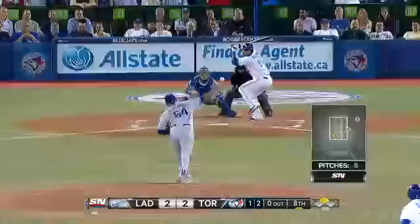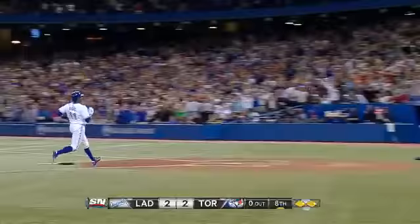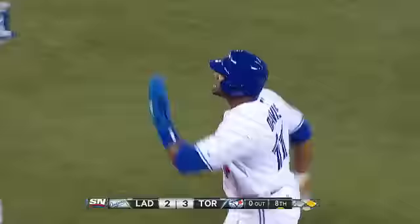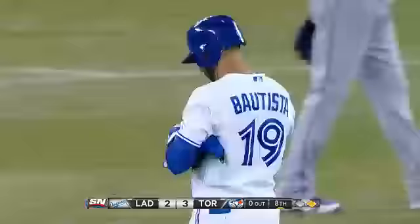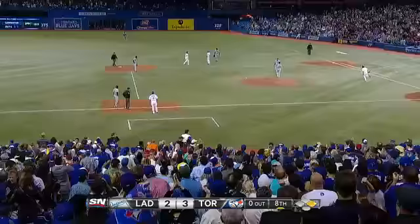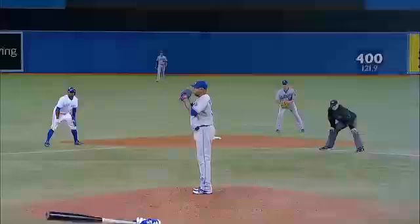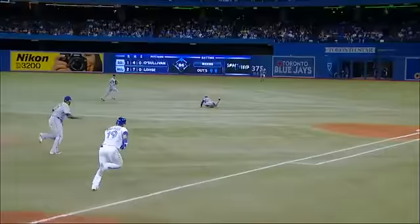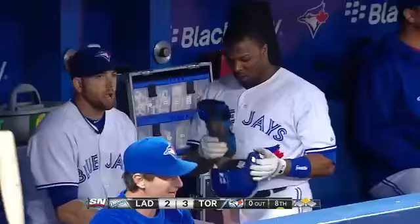He pokes it to the right side. Gonzalez knocks it down. Throws it behind Belisario. Here comes Davis in to score, and the Blue Jays have taken the lead. Bautista with a terrific at bat with two strikes. Poked it to the right side, and Davis scores from second. Just an outstanding effort right there from Jose Bautista. With two strikes, this is tough to do. Belisario throws him a slider, and he just pokes it the other way. Tough play all the way around. They throw it away. Throws it behind Belisario. That's an easy run for the Blue Jays with Rajai Davis running.